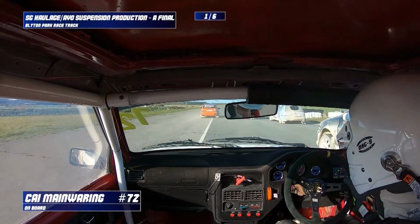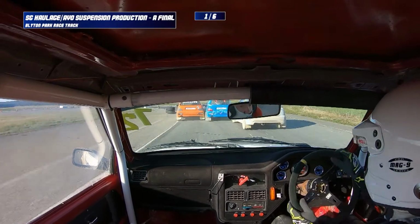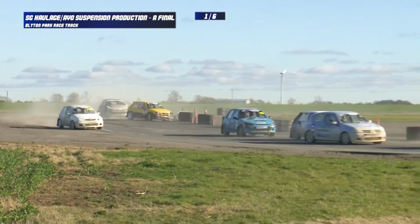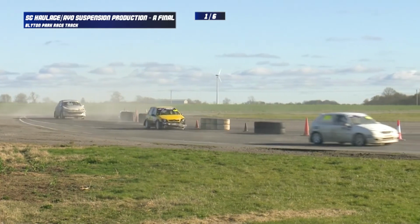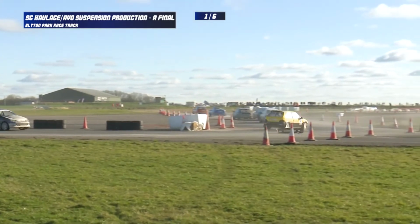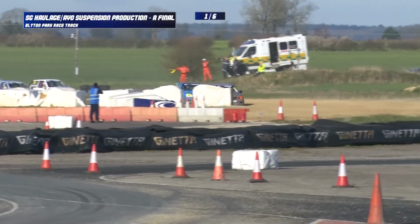Away they go, Saxos, 106s, Clios and 206s in this field for this 6-lap race. Into the first turn, Charlie Maroney it is who takes the lead, but a spin there for one of the Saxos. That was Dan Pollard. He's been collected by Daniel Cofield in the Peugeot 206. The front bumper comes off the Saxo. That's delayed a couple of the fancied runners in this race.